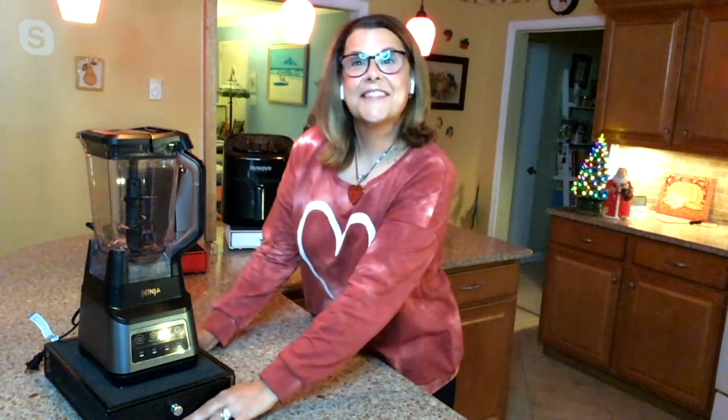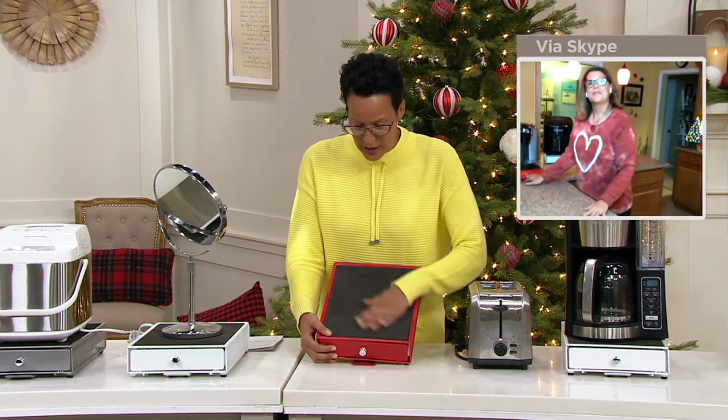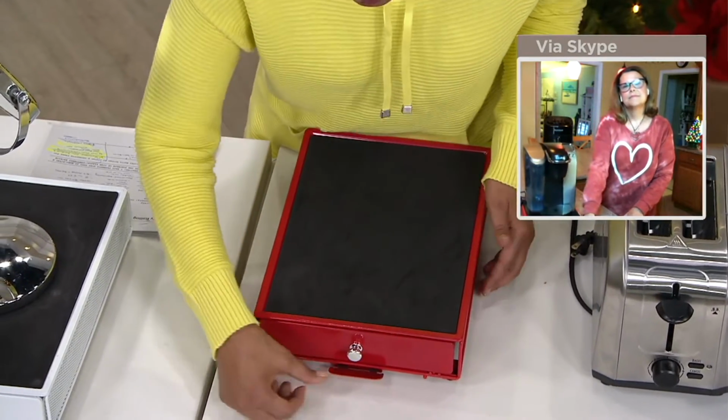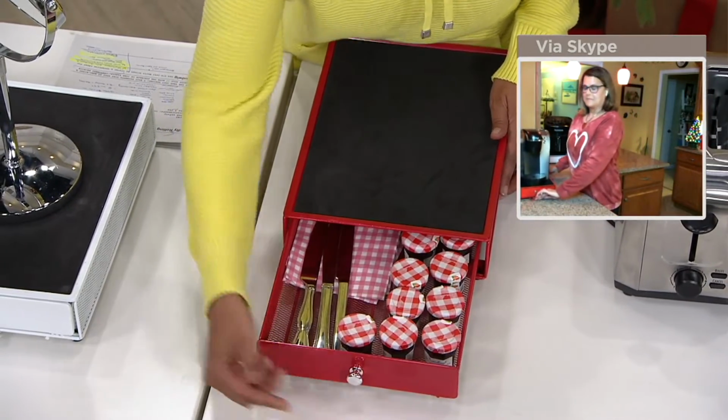Oh, that's perfect. And by the way, it's really light. So it weighs about 4 pounds. And let me share with you, here's that non-slip surface that Marie Louise was talking about. So that means when you put your toaster here, it's not going to slide back and forth when you push that lever down and pull it out. And that's really nice. The drawer seats really beautifully.